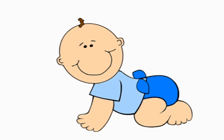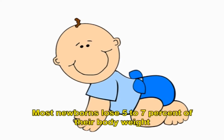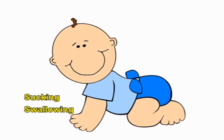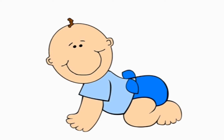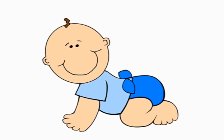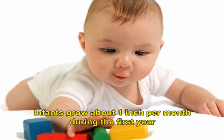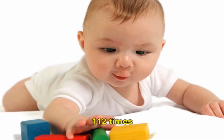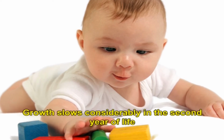In the first few days of life, most newborns lose 5 to 7% of their body weight before they adjust to feeding by sucking, swallowing, and digesting. They double their birth weight by the age of 4 months and nearly triple it by their first birthday. Infants grow about 1 inch per month during the first year, reaching approximately 1.5 times their birth length by their first birthday. Growth slows considerably in the second year of life.